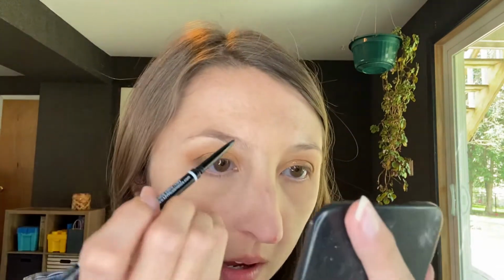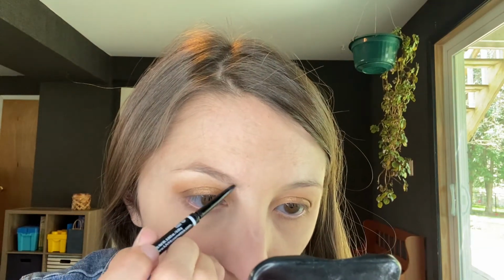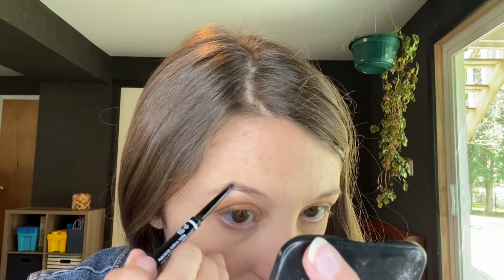I've really been wanting to try out one of the brow markers. Wow, this is hard. It's hard to do your brows on your phone. I have to get in my purse. So much better. Anyway, I really want to try, I think I'm thinking of the Urban Decay Brow Blade. I feel like some people really like that, some people not so much, but something like that. I'm just really curious. I've never tried it.